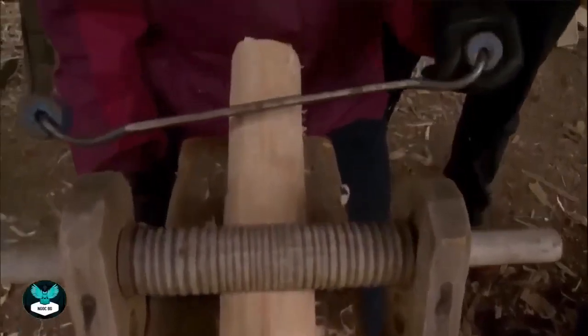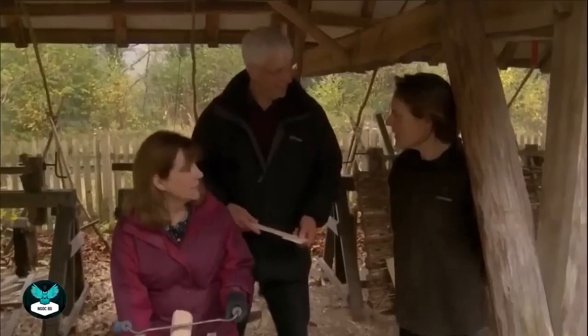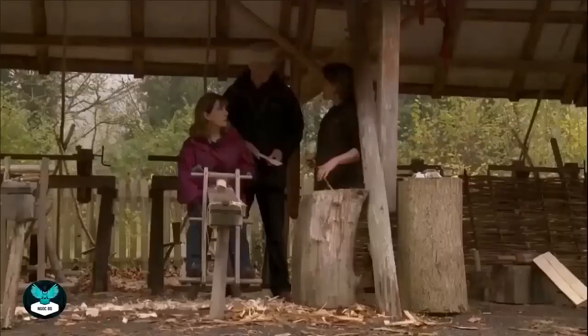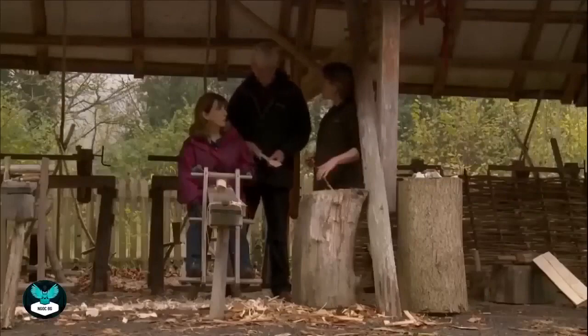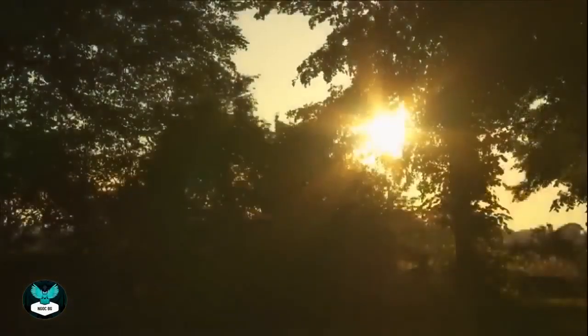Well, guys, you've done really well. It's your first attempt. They look fantastic. Thank you. Yeah, you should be really proud of it. It's been really enjoyable. Yes, good, that's the main thing. Well, Steve and Ali now have some handy tips on managing woodland and working with green wood. As the day draws to a close, it's a chance for them to reflect on the property hunt so far.